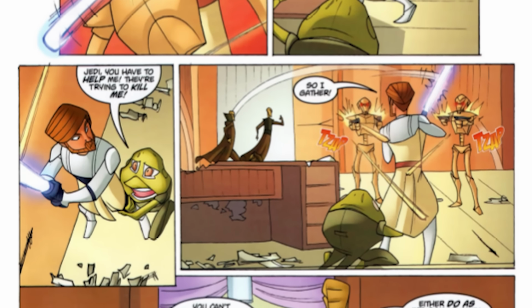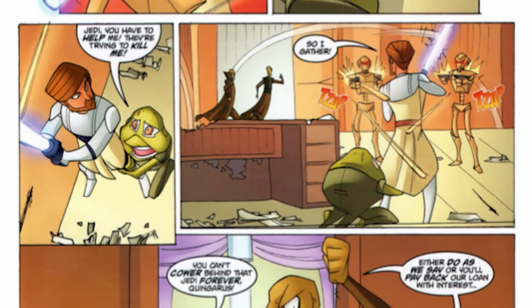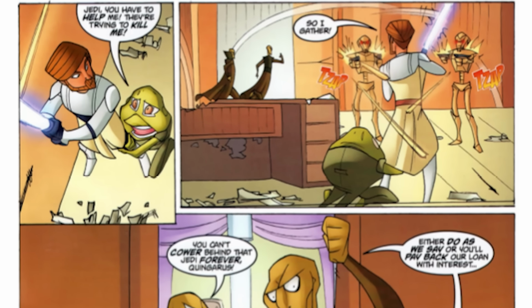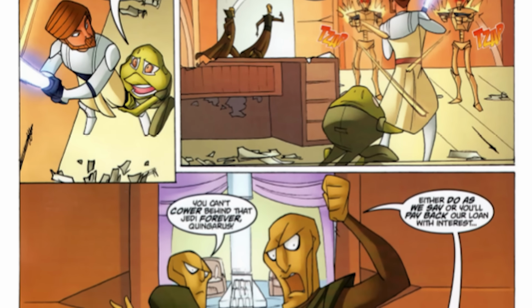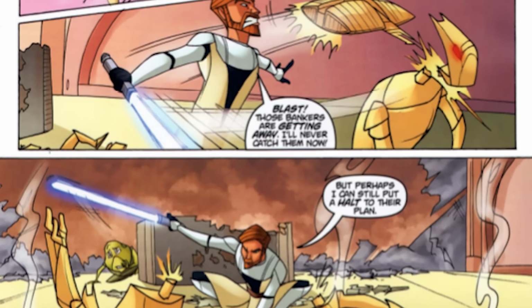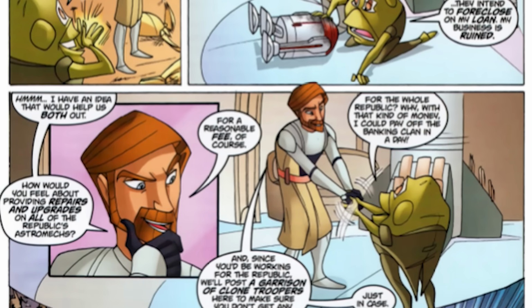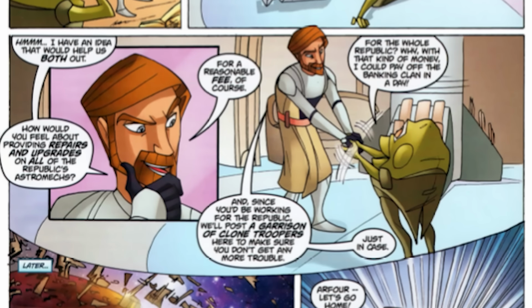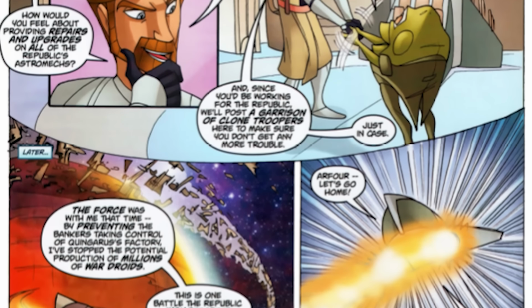In response, Hill activated the 4 battle droids to kill Quingaris, but Obi-Wan Kenobi had arrived just in time to save the Tong, having fortuitously landed at the factory to get his astromech repaired. He would slice through 3 of them and use the Force to crush a 4th. The bankers hastily departed, and Kenobi convinced Quingaris to accept Republic aid. They agreed to have all of the Republic's astromechs maintained at his factory, helping him repay his loan and prevent the production of millions of new war droids.